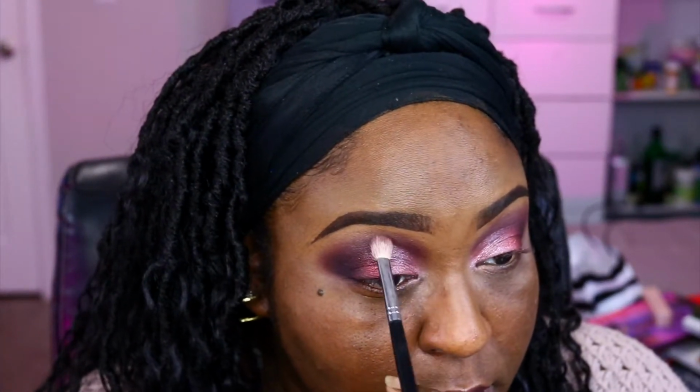Then I'm going to just go back into that burgundy matte shade, this one right here, and just kind of blend everything out. Oh, she's definitely prettier than I thought she was going to be. I'm not mad at it at all.